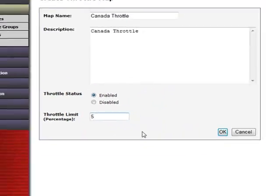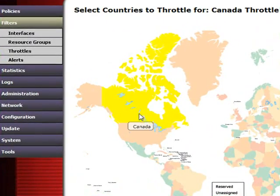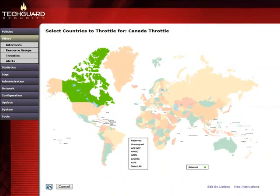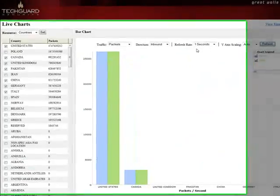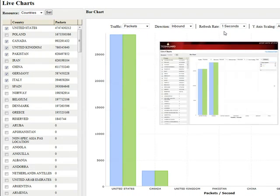Once set, we are redirected to the country selection map, where we can select Canada as the country in our throttle map. Now we can switch back to our Live Stats view and see that the amount of bandwidth used by Canada has been reduced while still allowing some access to our network. The side-by-side comparison window shows the amount of packets being allowed into our network prior to us setting up the filter.